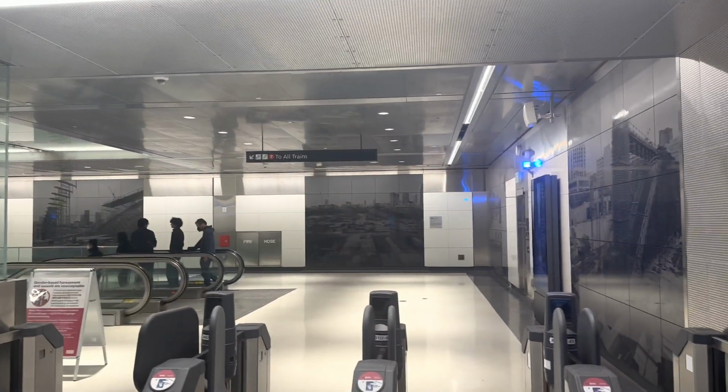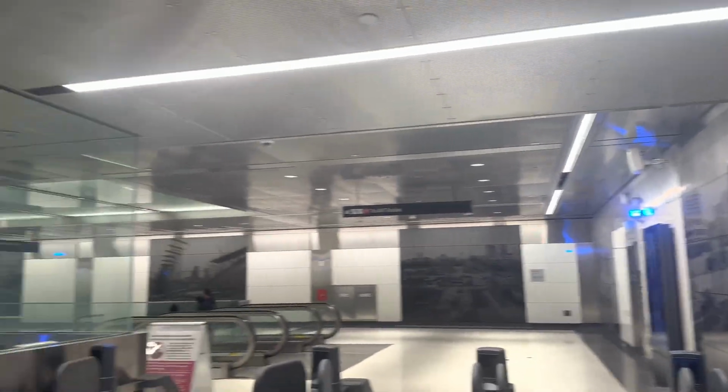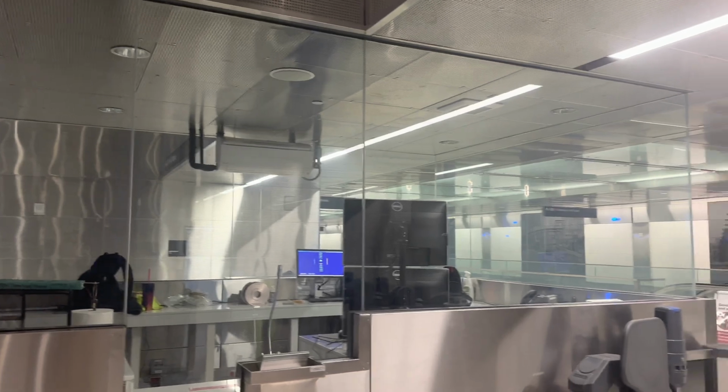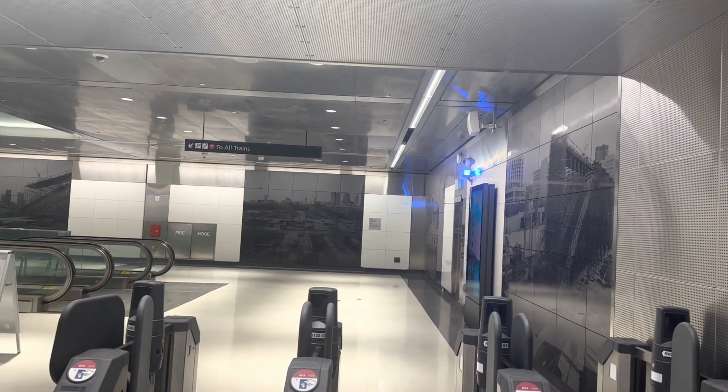Okay, so these are the fare gates. If you ever need to talk to an agent, there is an agent location here as well. And so you should be able to find them fairly easily. But I'm gonna go ahead and head through these gates.